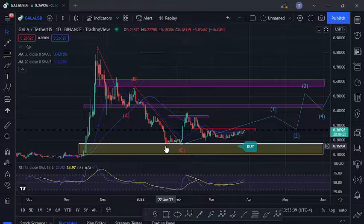So I believe that Gala Games has done whatever it needed to do in its ABC correction by coming down to this target zone that I have down here, this yellow target, and I expect it to have a bounce in a wave that can take us to an all-time high, maybe in this Elliott wave pattern, having a wave 5 taking us to a new all-time high. So that's what I expect to see.